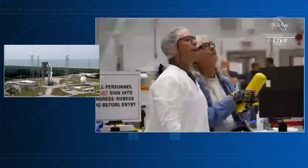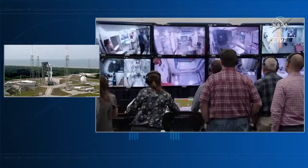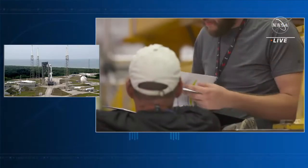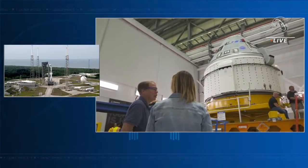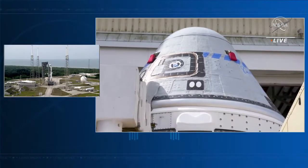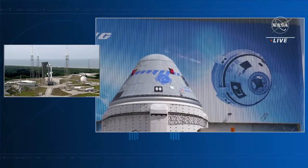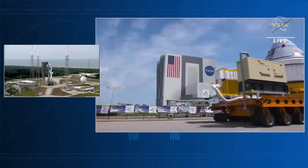We carefully took a step back. We troubleshot the problem. We got to an understanding of what the failure was. We put mitigation in place. And we've proven that that mitigation works, and we've tested the valve several times in preparation for this flight. So for this flight, we are flying with a brand new service module. We are flying with entirely new valves, and we are also flying with an integrated direct purge system, which is going to keep our valves nice and dry and prevent that corrosion from forming.